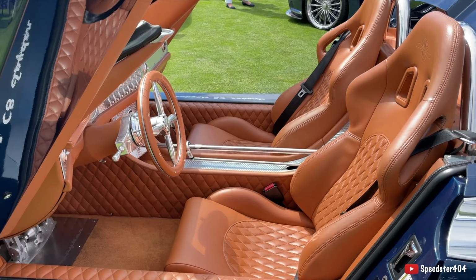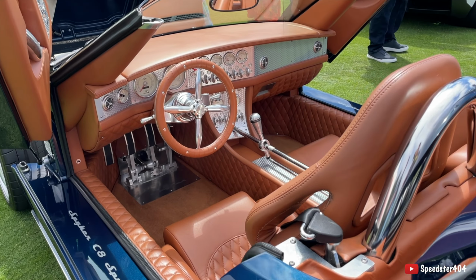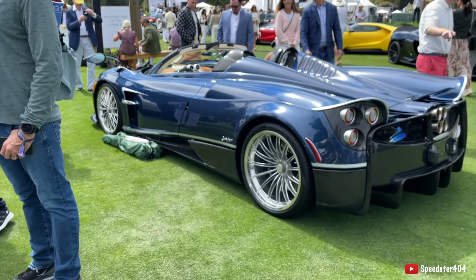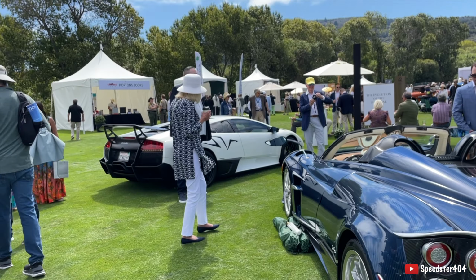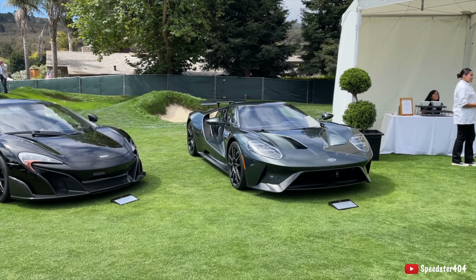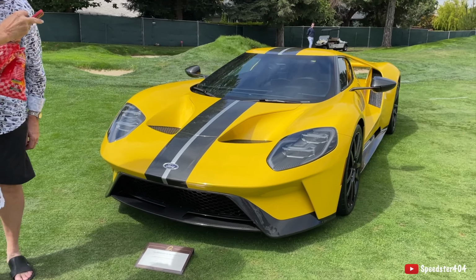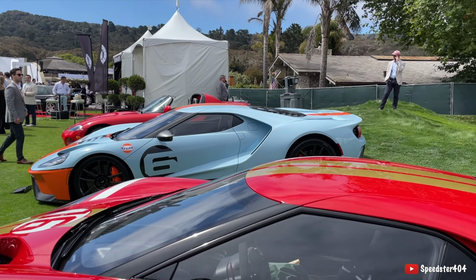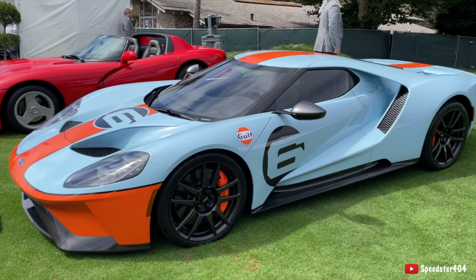Very cool. The Spyker C8 Spyder. A Huayra Roadster. A Lamborghini Murcielago SV. Couple Ford GTs here. Yellow, the red, gold livery one. Nice.